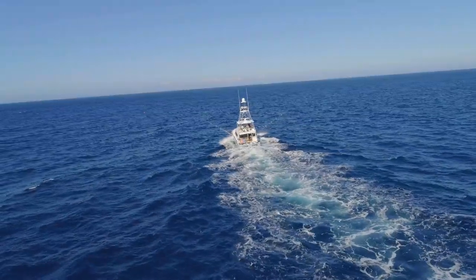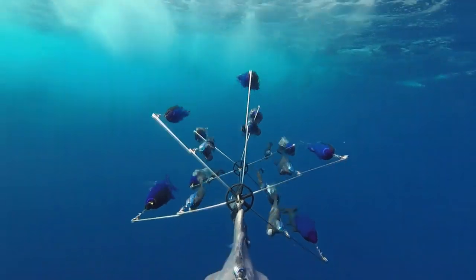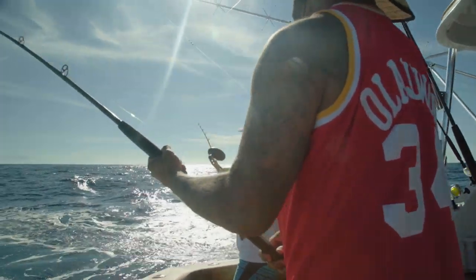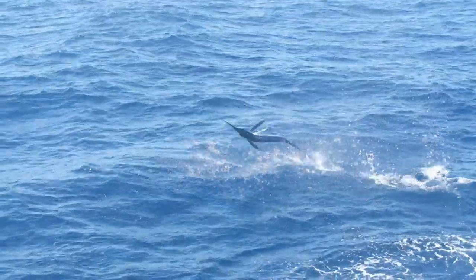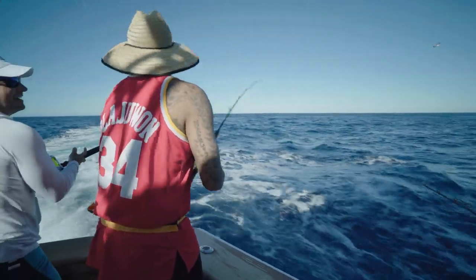We are back at the Finger Banks, and within seconds, we get our first bite of the day. Left long. CC, you're up, bro. That's a nice fish, man. Dude, you got a freaking striped marlin on. He's coming up. Oh! That's incredible. And this is why you come to Cabo, man.